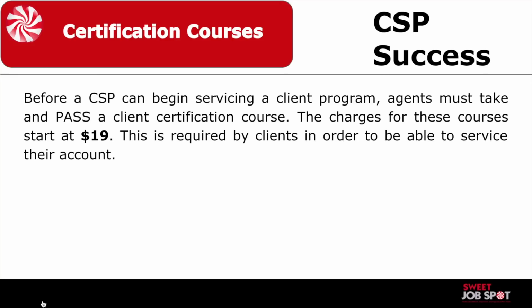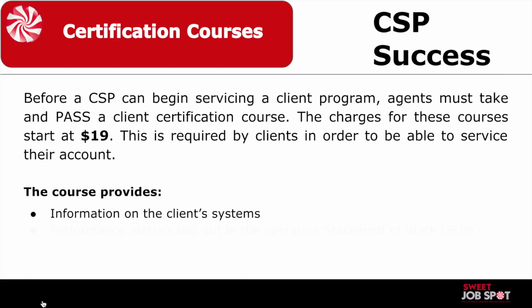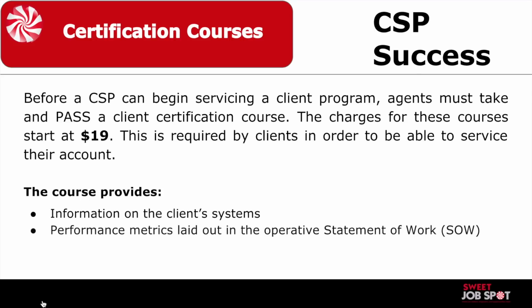The certification courses are really short courses. There is a charge for the courses. They start at about $19, and it's required by clients in order to be able to service their account. This course provides information on the client systems and performance metrics laid out in the statement of work. That means, what do they want you to do, how do they want you to do it, what are your options, and how to achieve those things. And other information about the client program.